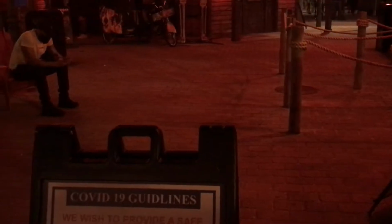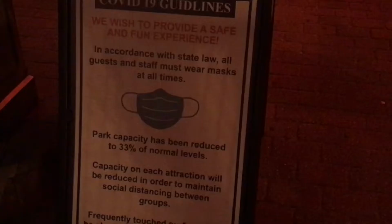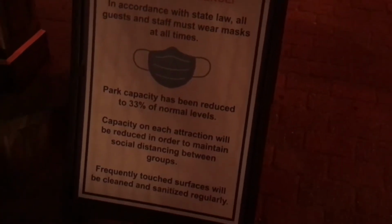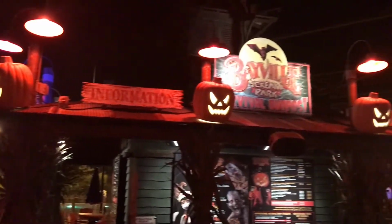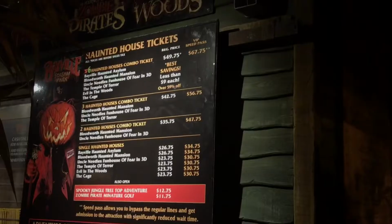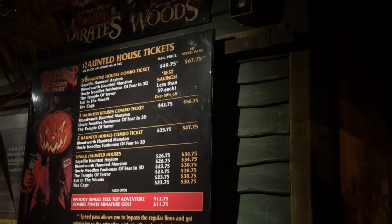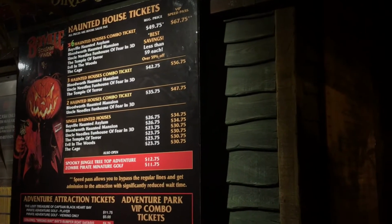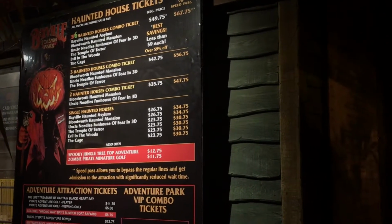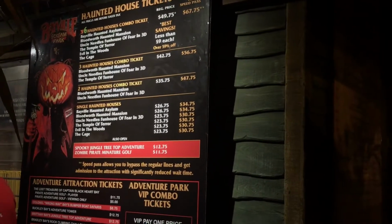If you're watching this in 2020 and you're curious as to what the COVID-19 measures are, here is what they have. Feel free to pause and you can read them over. Now, if you're coming to Bayville Scream Park, these are the prices as of 2020. They are a little steep, so I wouldn't recommend doing all the haunted houses. Pick a couple that you really want to do, and I think you'll be good.